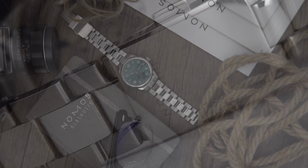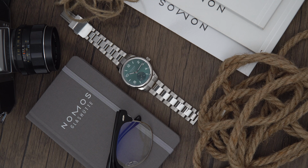This watch, in my opinion, is better looking and a better value proposition than a Rolex Oyster Perpetual.